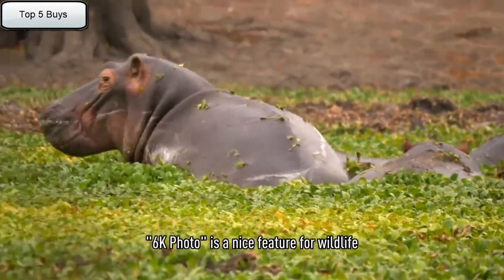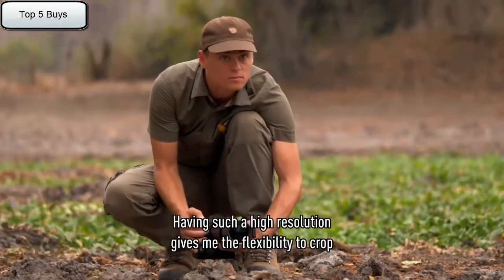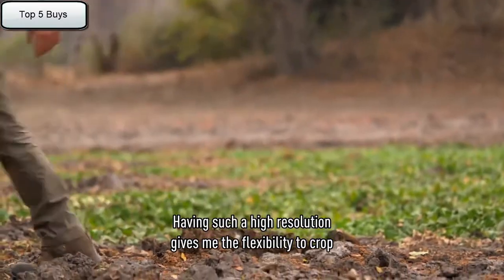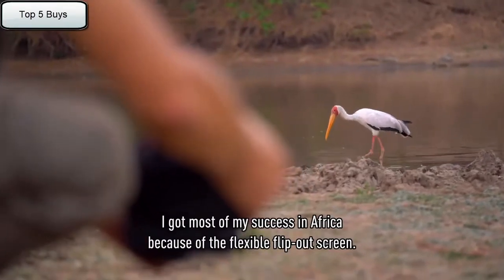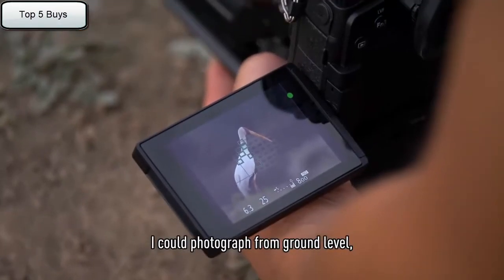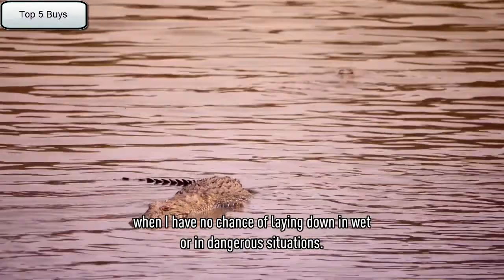6K photo is a nice feature for wildlife, because the camera is capturing all the time. Having such high resolution gives me the flexibility to crop for exhibitions or magazines. I get most of my success in Africa because of the flexible flip-out screen. I could photograph from ground level, but I have no chance of lying down because of weather or dangerous situations.